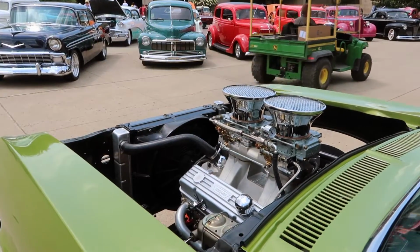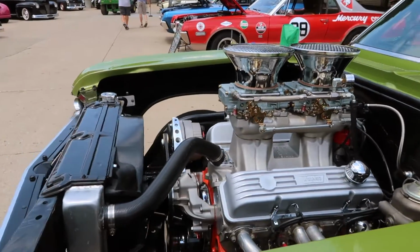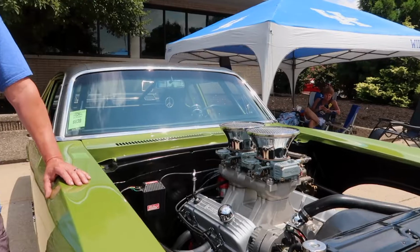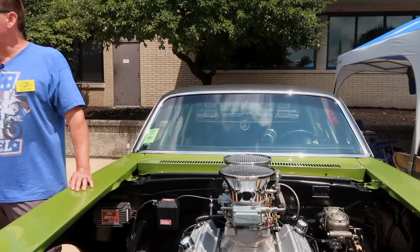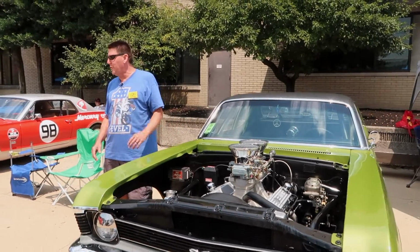The car is kind of what I wanted to do back when I was 18, 20 years old and didn't have a whole lot of money, and just always liked the looks of a tunnel ram. Tried to keep it, like I said, to keep it looking '70s. I wanted it to look like a day two car, like it was bought new and then taken to the drag strip. And I wanted to keep it kind of original, but yet performance.